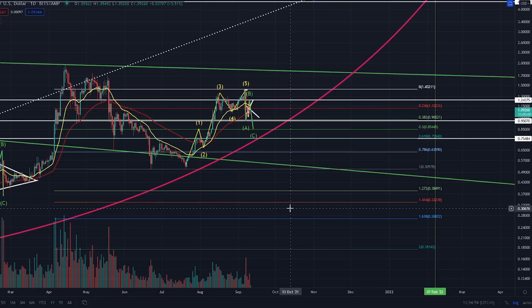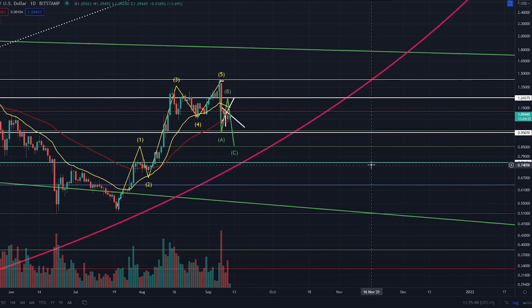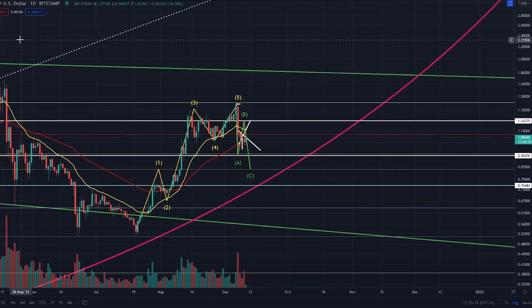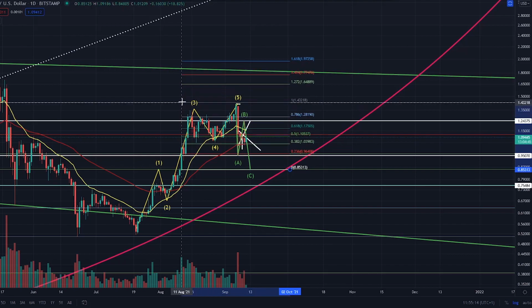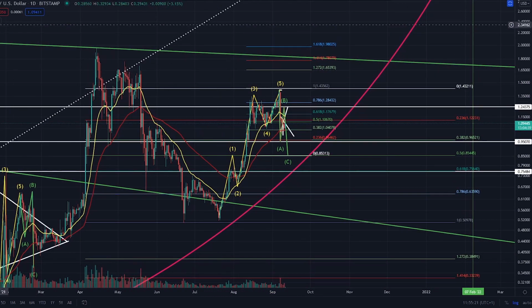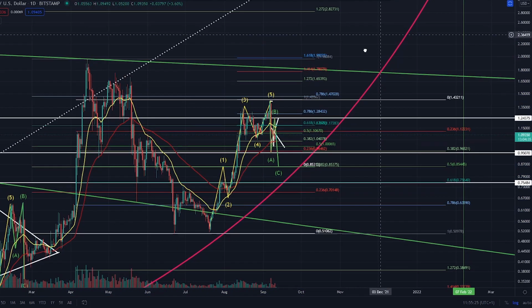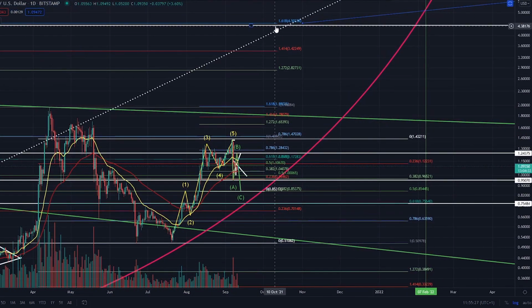I do think XRP is looking for continuation, and I do think you are going to bounce here. If it does come as low as that, we're looking at a fantastic, beautiful impulsive wave, and it's going to offer an even greater opportunity going forward for those that want to get involved, because you would be looking at a $1.98 impulsive move up from there, which coupled with this impulsive move that you're also in, to the $4.50 up here, which is our trend line basically.